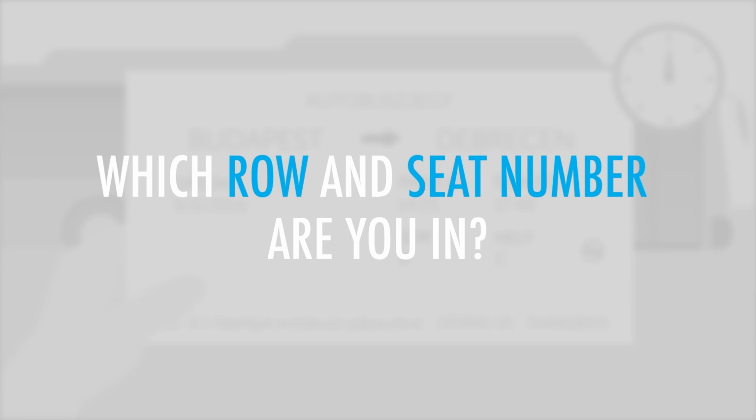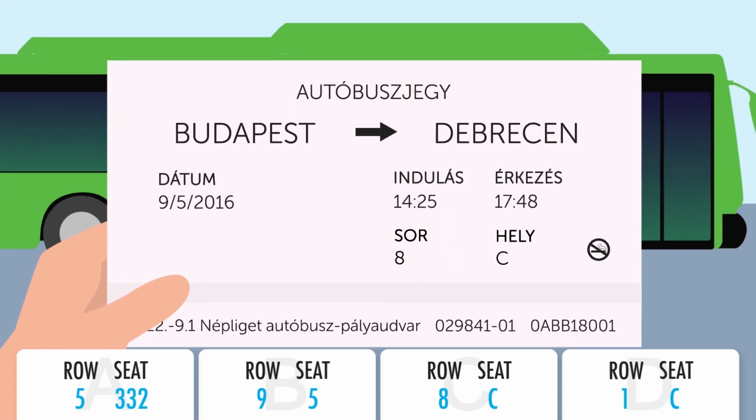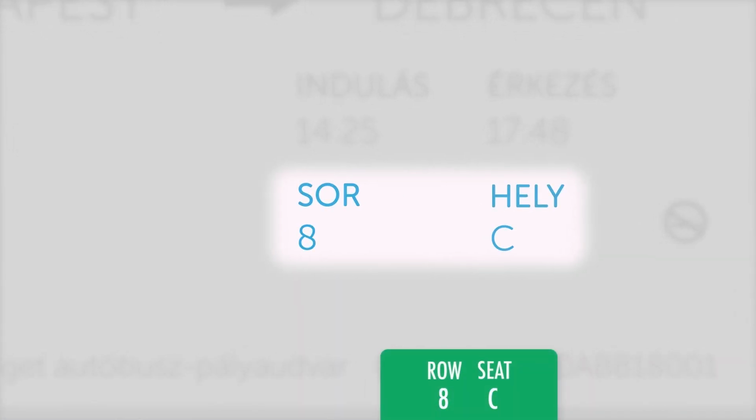Which row and seat number are you in? The ticket says that you're in the 8th row in seat C. 8. sor, C hely.